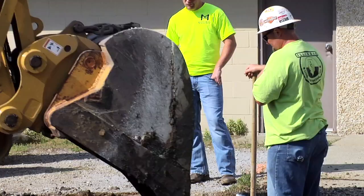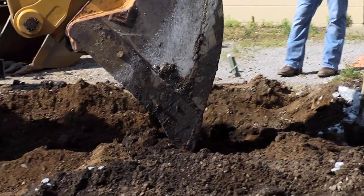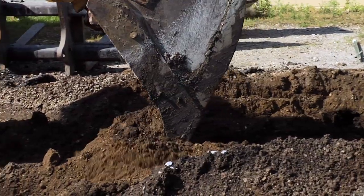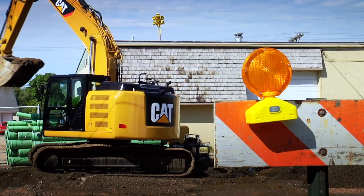We're doing a complete reconstruct of Washington Avenue, which should include new sanitary, storm, new pavement, and new sidewalks, curbs, and gutters. This is not open field production. This is what's called a tough dig.